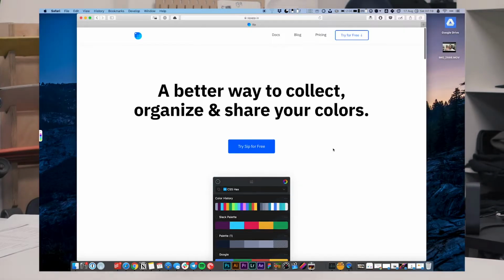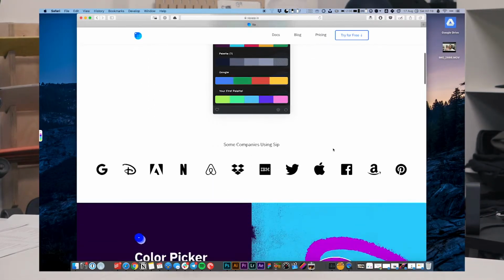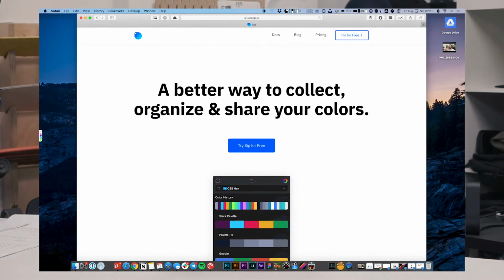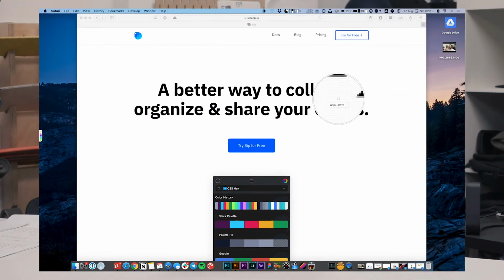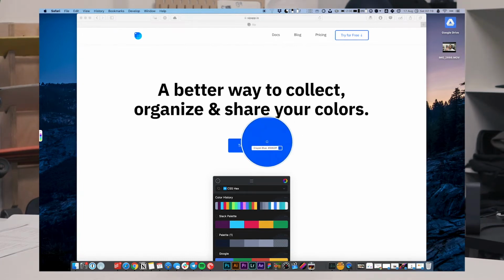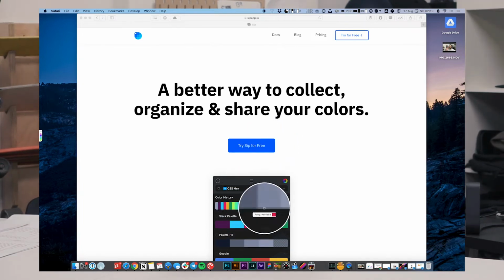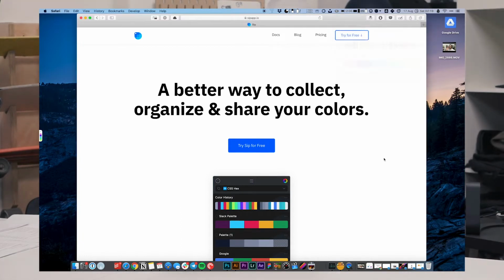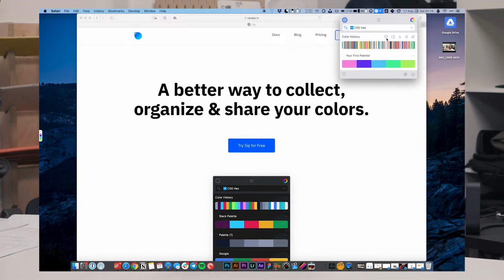It's going to make your life a lot easier. It's called Sip, and it's similar to Paste in that it helps you save elements and copy elements, but this is purely for colors. This is their website here. Better way to collect, organize, and share your colors. Now, the things I use it for mainly, this here. It's a universal color picker, so I can go onto any website, shows me the hex code of that particular color. I can grab that color just by clicking on it, makes a little ding, and then up the top here, it saves it to my color history, and I can retrieve that and paste it and use it in other applications.